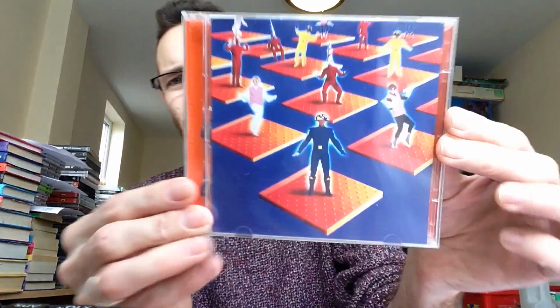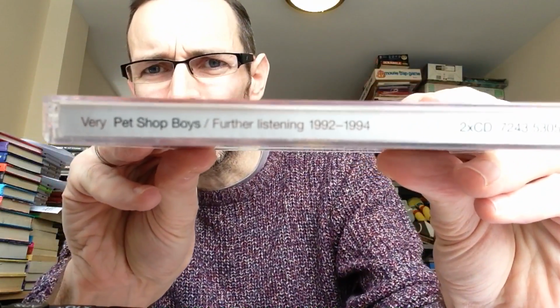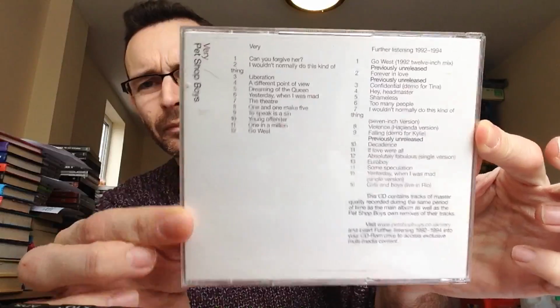This one was worth showing. This is a Pet Shop Boys Very album, but it's not the regular edition. They reissued a load of their CDs and called them Further Listening. I don't know if this is going to show up. Pet Shop Boys Further Listening, and they are special editions of the albums with 2 discs in, so you get a bonus disc with unreleased remixes and extra tracks, so you get 2 CDs on them.